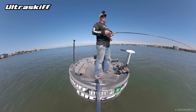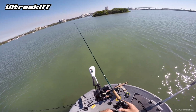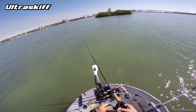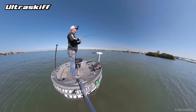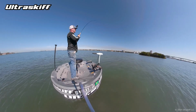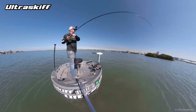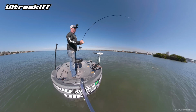Got to be a fish over 20 around here. Oh, there's a fish. That looks like another upper slot fish. Jeez. Beautiful fish.